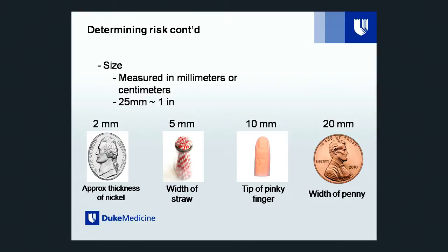So the first thing is the location, anterior or posterior, and the second thing is the size measured in millimeters. Okay? Just for reference, 2 millimeters is the thickness of a nickel when you look at it on the side. A 2 millimeter aneurysm has basically no risk of bleeding. And this is one that we just keep an eye on and follow over time with a non-invasive test.